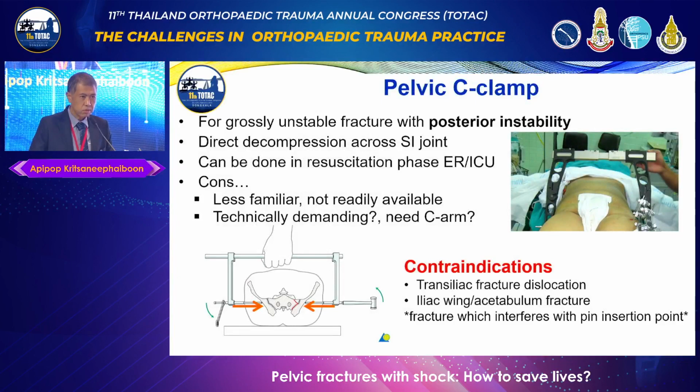What about the C-clamp? You can use this one because it compresses directly to the posterior side of the pelvis. So this is good for the C-type fractures. However, it's very technically demanding and you need to use the C-arm. And the instrument, I think, is difficult to apply, and you need technical skill to know how to do it.